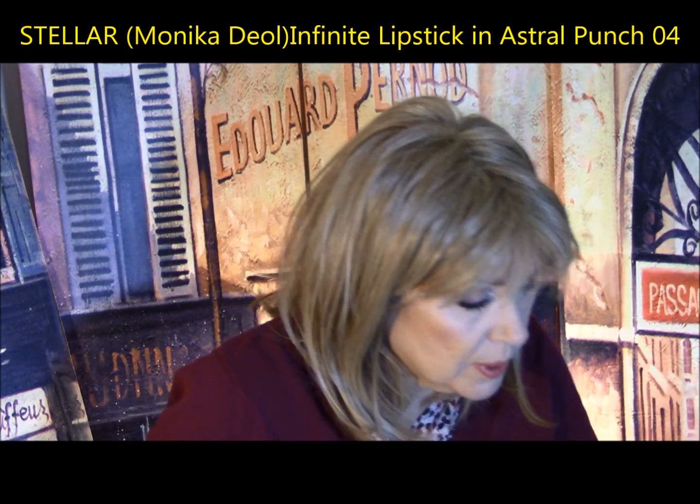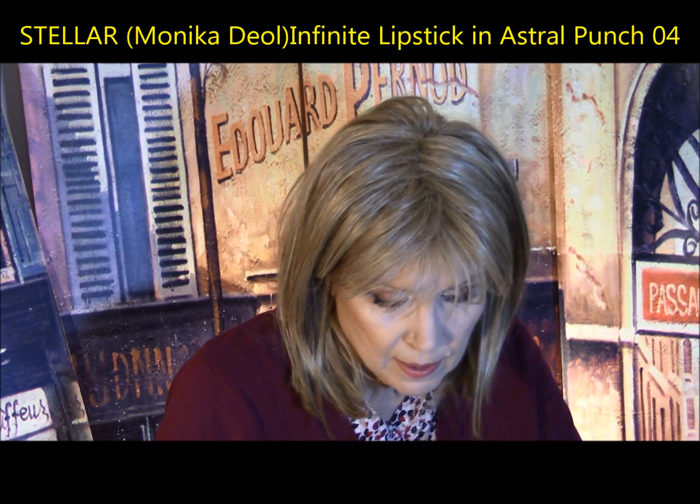I'm going to try a couple of other shades of this because I do like it. And I'm going to try a few more products from this line. I don't know anything about this line. I just know that I've really enjoyed these 2 products so far. I've had them about a week now, and I noticed other people have been giving these high ratings on Sephora. So if you see it in the store, swatch it out. I'm not sure if it's online only at this time, but Stellar Cosmetics.